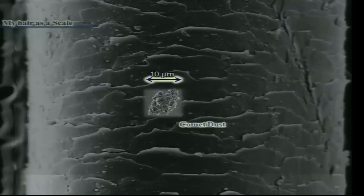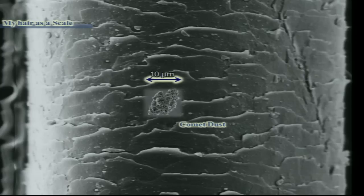This is the particle, 10 microns in size. Maybe some of you cannot imagine how small it is, so I put my hair at the same scale. This is probably 20 times smaller than my hair thickness. This is what we are taking out and studying one by one. Not just taking it out, we slice it into 100 slices, getting to a nanometer scale, so that the analytical instrument can look through and see what these comet dusts are really made of.